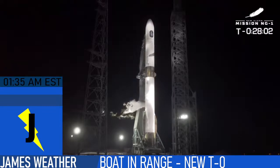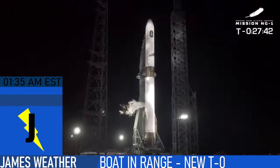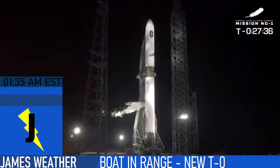28 minutes. We don't want it to be. So we are waiting to clear that vessel from out of the way. Otherwise speaking, I'm hearing from Mission Control, the weather is looking good, the vehicle is looking good. We are just waiting for that vessel to clear the area. And then, you know what? It's go time. So stick with us, everybody, as we get ready for New Glenn's first launch to space.